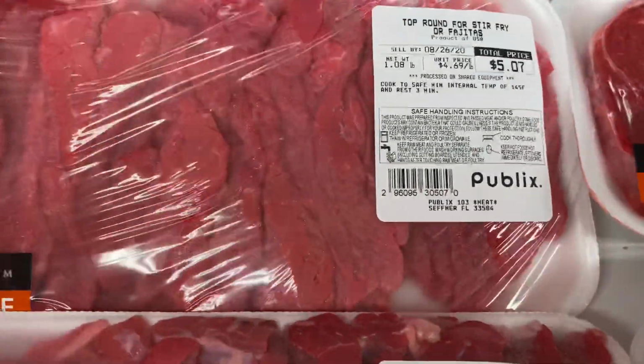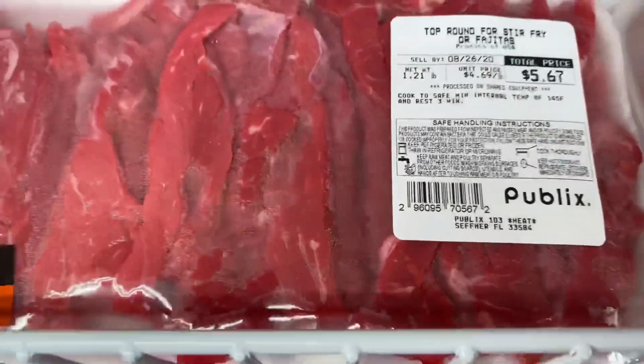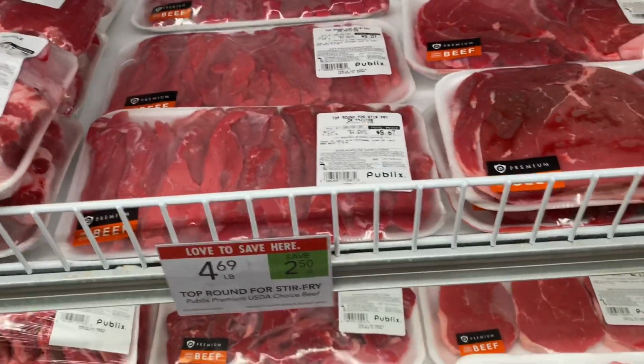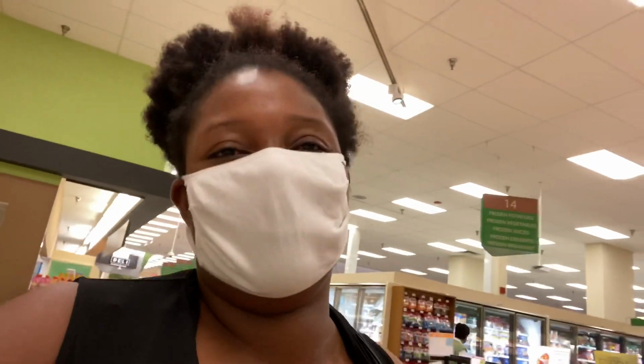Look at this. $5.67. We'll buy two packs of this and make homemade steak and cheese sandwiches. It's not expensive, baby. I'm actually thinking I'm about to go back and get me one of them steaks and make me some steak nachos and the kids beef nachos. But then they're gonna want them steak nachos, so maybe I should just buy two packs just in case.